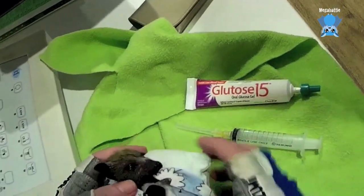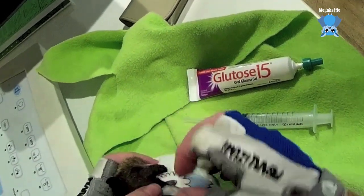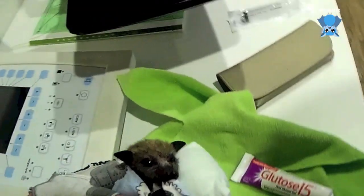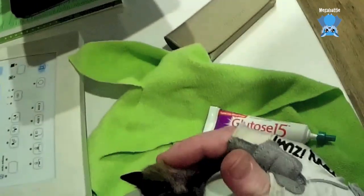Okay, so we'll see how she goes. There's a little bit of blood on that, so she's probably bitten her, or bumped her jaw, her gums. Look at that. Really good. I'm really impressed. Isn't she pretty? And she's gorgeous, sweetheart.